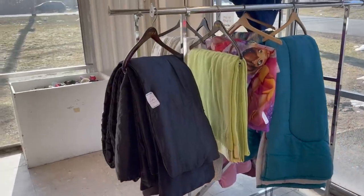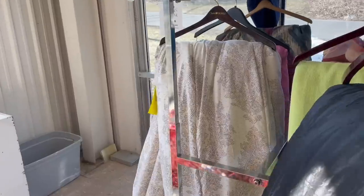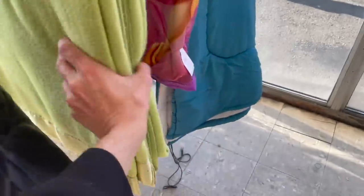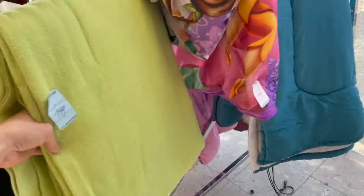Okay, so I figured I would look through the blankets and whatnot, see if there's any chenille. Here's that green blanket again. Oh boy, do I get it? Now I'm gonna leave it. There's stains on it. I wonder how much that sells for. I could research it a little bit.